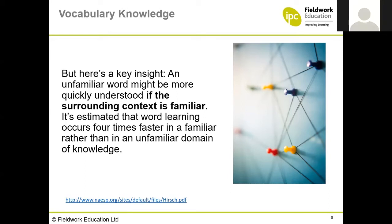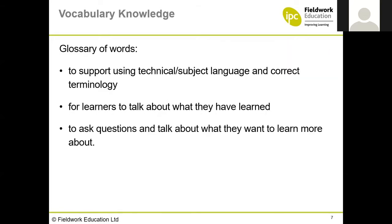So we do recommend explaining a few critical words, but they need to be done in the context. So we provide a glossary. This is one of the new things that's part of our units, because we had lots of questions from schools about, well, how do I know which terminology the children need to be using?